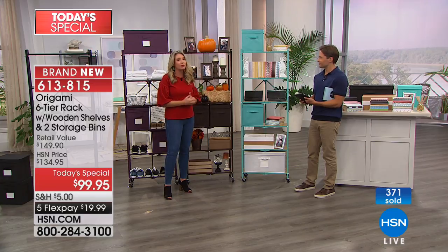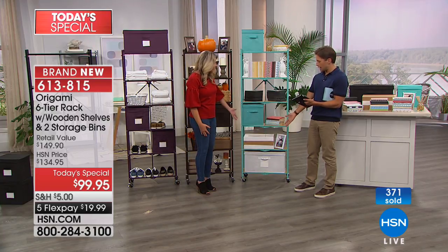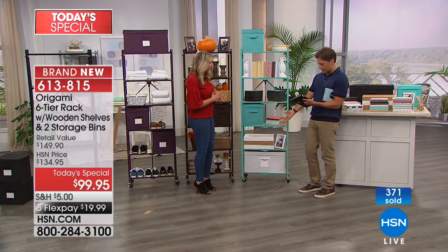But here, listen, I keep talking about the size of this. I keep talking about it's a great footprint. It's less than a foot off of the wall. But don't be fooled. This thing can hold a lot of stuff. Well, especially with locking braked wheels. Absolutely. And if you take them off, they can hold even more.